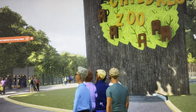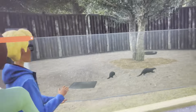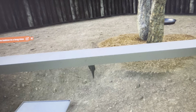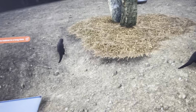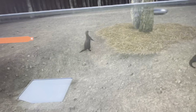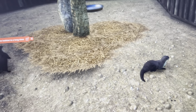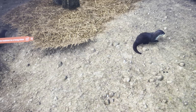The Children's Zoo. Yes. So it's like the zoo for kids. Well, the whole zoo is for families. But yeah, here we got our Asian small-clawed otters, which like to roll in the dirt. This is why their backs are so smooth and soft. So they actually do that at the zoo too. That's actually really realistic. They do that too.